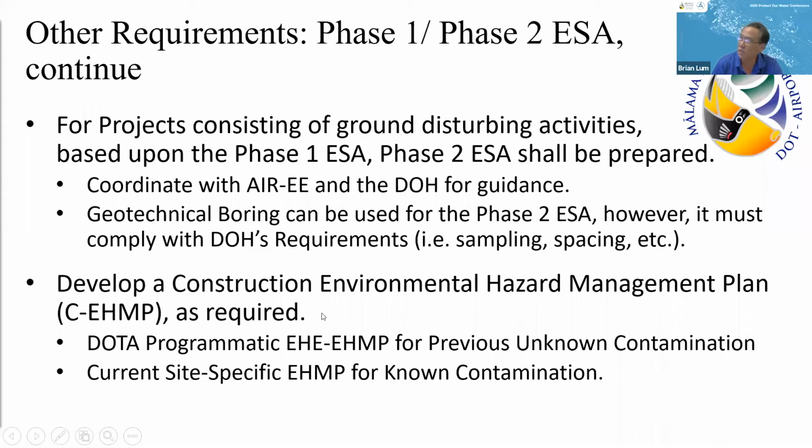Okay, another development, if you do a phase 2 and there is contamination, you would have to come up with a construction EHMP, which is Environmental Health Management Plan. That's just basically instructing the contractor what measures they need to take when dealing with the contamination. Now, the DOT does have a programmatic EHMP for all state airports. It's to be used for all state airports. It's an overall guideline of what to do when encountering contaminated soil, groundwater, vapors, and such items as that.